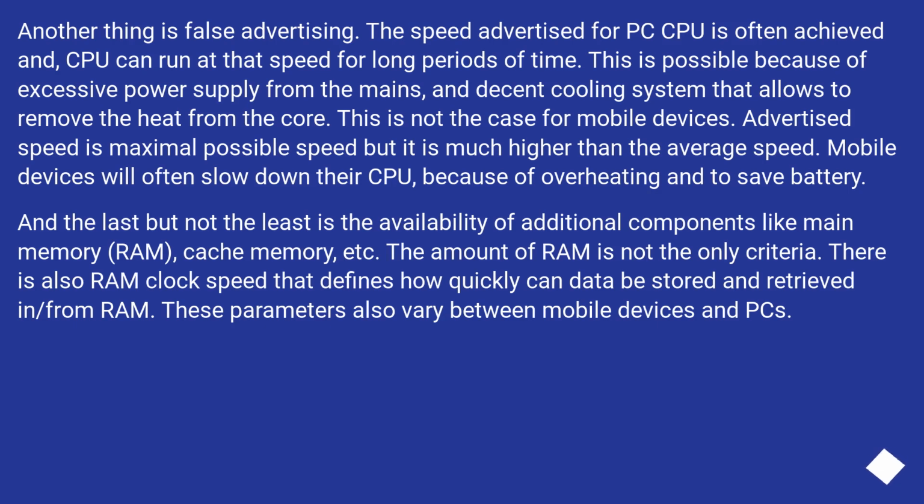And the last but not the least is the availability of additional components like main memory, RAM, cache memory, etc. The amount of RAM is not the only criterion. There is also RAM clock speed that defines how quickly data can be stored and retrieved in and from RAM. These parameters also vary between mobile devices and PCs.